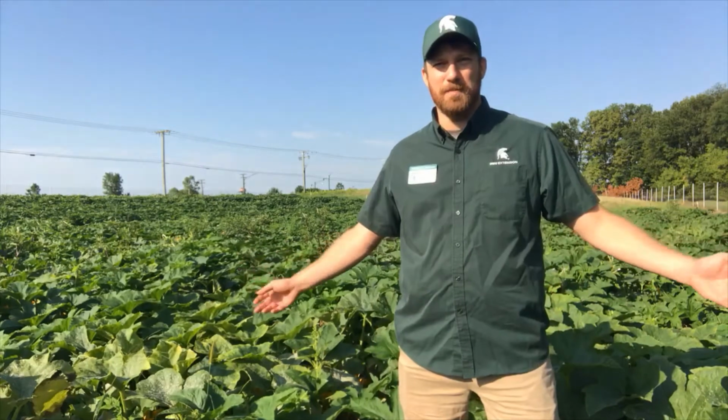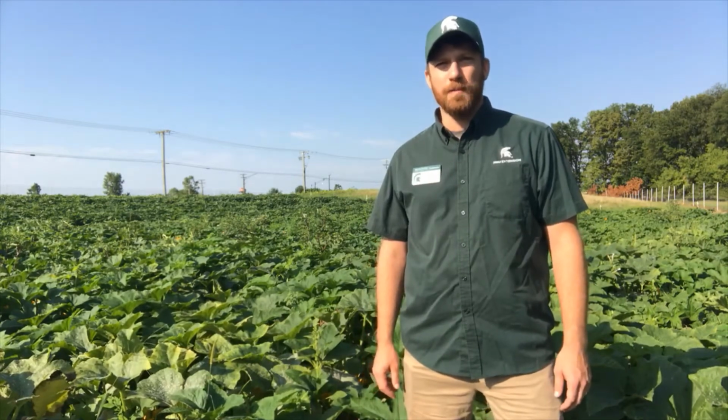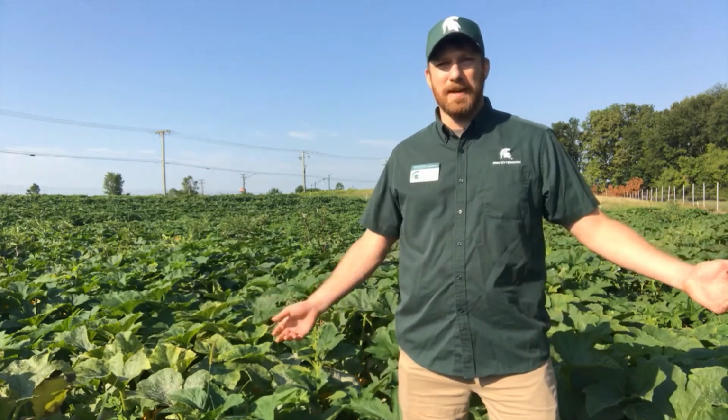I'm here at our second stop on the tour of MSU Tollgate Farm, and we are in the pumpkin patch. You can see our pumpkin crop is doing quite well this year, and we hope to have these pumpkins available for curbside sales this fall. MSU Tollgate Farm is a working farm. We have vegetable production, sheep, goats, chickens, and horses, and of course, pumpkins.